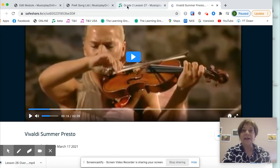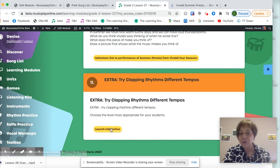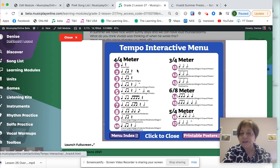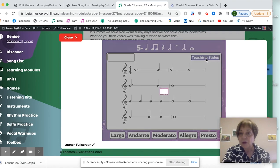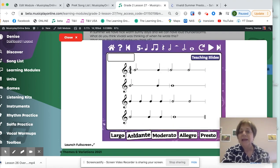It absolutely is Presto. And so I've included the tempo tool so that you can choose different tempos. This is the one I would go to, level 5, because it includes Presto. If I want to review what the tempo terms mean, I go to the teaching slides and review each of them. Then I choose the tempo and play along. Let's try it. Presto. Why not?